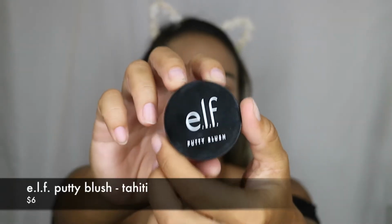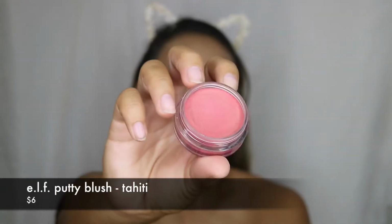Also, I'm not a huge concealer junkie, so if there are any suggestions you have, please let me know. So normally I would go in with cream bronzer, but I don't have a cream bronzer. I am waiting to try the e.l.f. Putty Bronzer, and supposedly that's supposed to be amazing. So I'm just gonna go in with cream blush. So sorry, another e.l.f. product. I guess e.l.f. just has the best products. So this is the e.l.f. Putty Blush, obviously super viral.